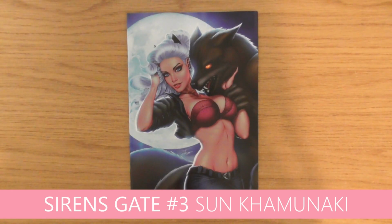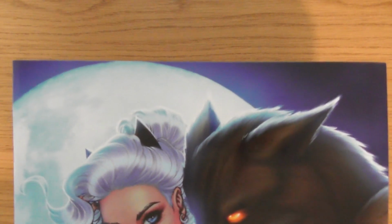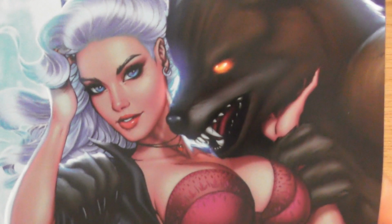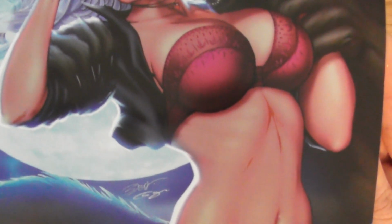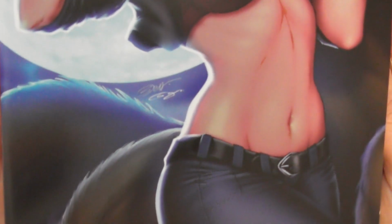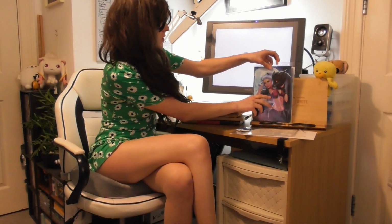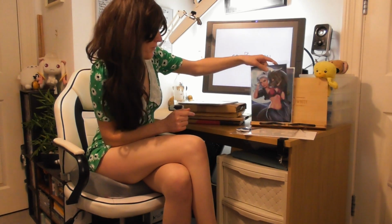I think this is beautiful. So this one is called Sirens Gate, issue number 3. I just fell in love with this as soon as I saw it. I love the connection between... I always love it when you get a character with an animal. So that one there, actually I think that's my favourite cover so far. Yeah, I think it is probably.